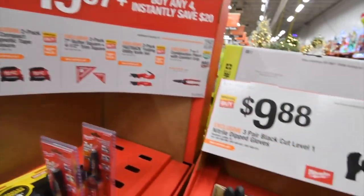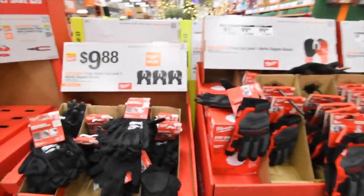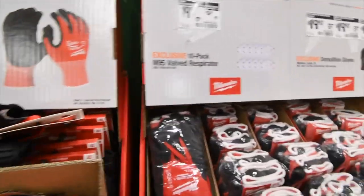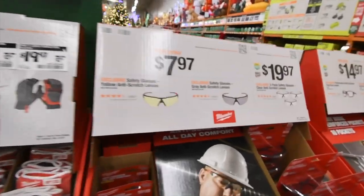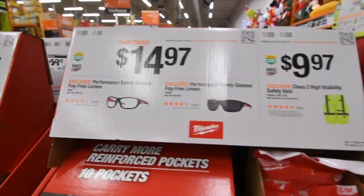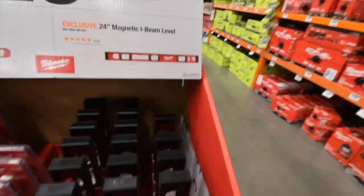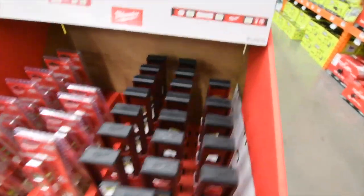And there you go. All right, we're just gonna walk through these. You guys can see the prices. These deals this year really aren't bad. A lot of people say that they're comparing it to years before, but like I said, the DeWalt deals are fantastic. They really are. Not bad, not bad. I use this all the time. I have one.